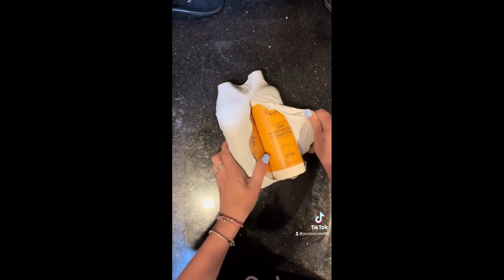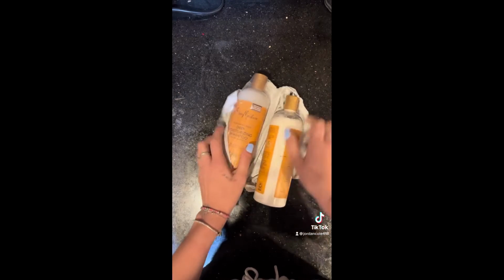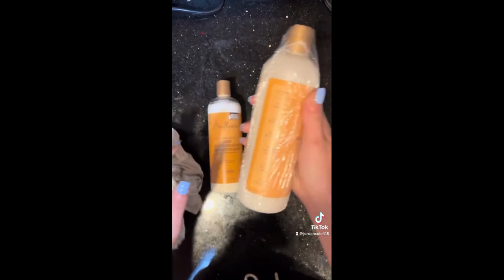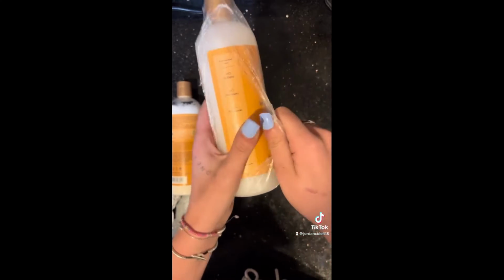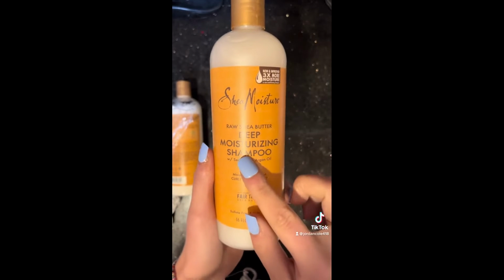So once I got into the thick wrapped plastic, the shampoo was actually wrapped in a saran wrap kind of material as well, which was very interesting. So I think they really wanted to make sure that if the shipping people were rough with the package, it wouldn't spill.